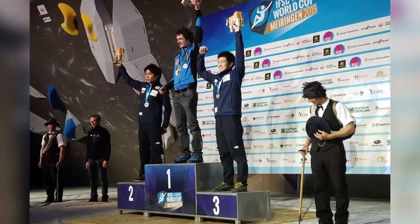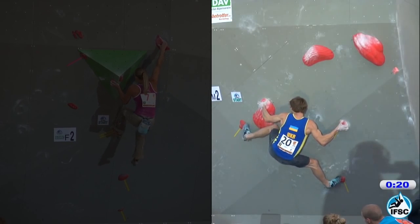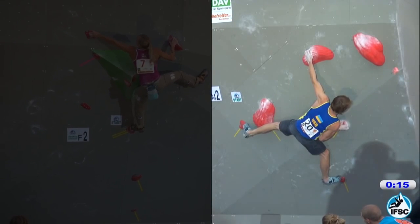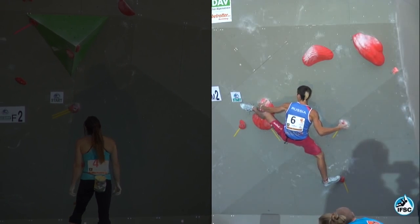Just last week, he stood on the podium in Meiringen, and today we're gonna see him climbing during the final of the first World Cup that he won. That was Munich in 2013. The problem that we're gonna see was the second one in the final.